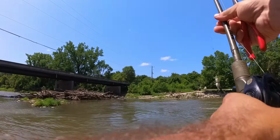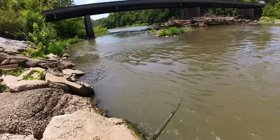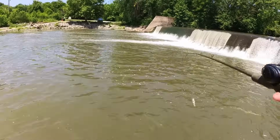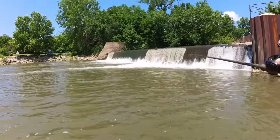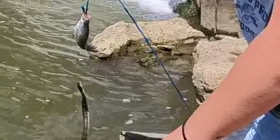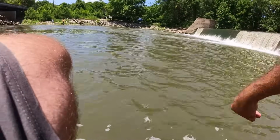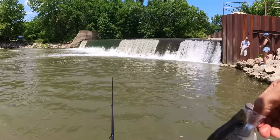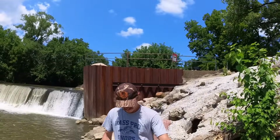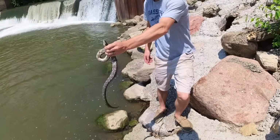No legs. It cranks. Okay, we got a crankbait now. New species. Got a crappie. That's a pretty big one. Yeah. Pretty good. Yeah, he's kind of red.